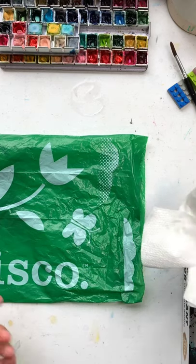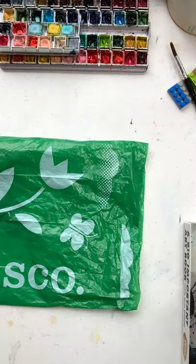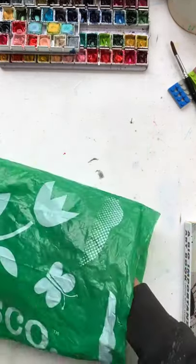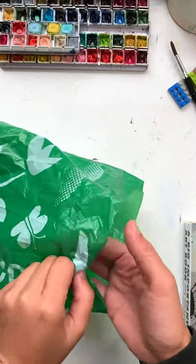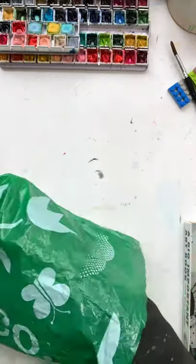I spilled water before we started here, so just cleaning that up. All right, what is in the green bag? Let's look. Went for a walk today and I didn't bring anything, so this is a doggy bag. We're walking our dog, so I couldn't find any place to put it, so.